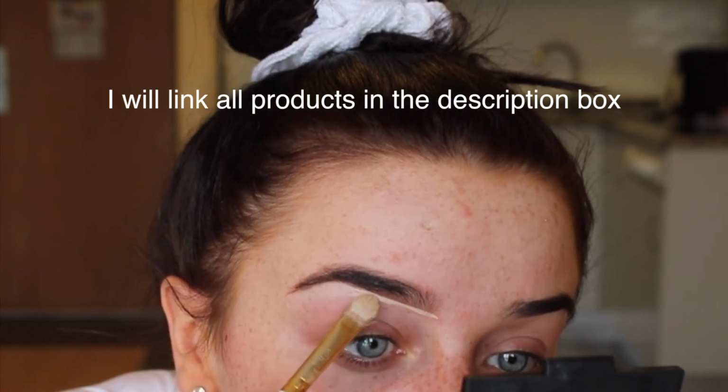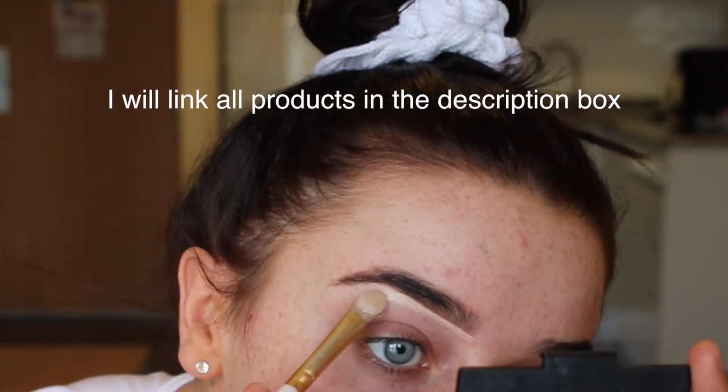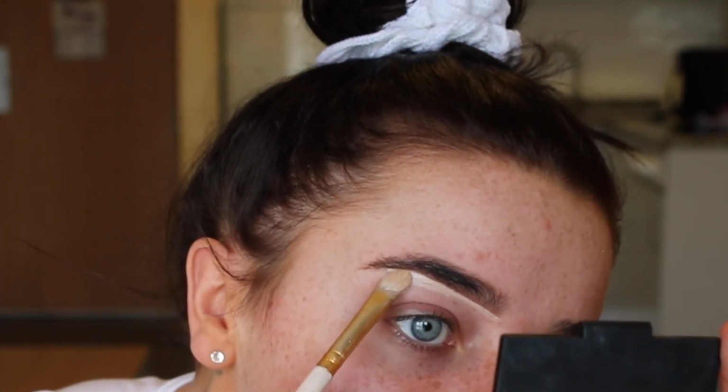Next, I am going to pick up my brush that I've had for so long. This brush is actually off eBay. So I'm going to go in with the Pro Longwear Concealer from MAC in the shade NC15. With this product, I'm just going to go underneath and carve out my brow. One eyebrow done.